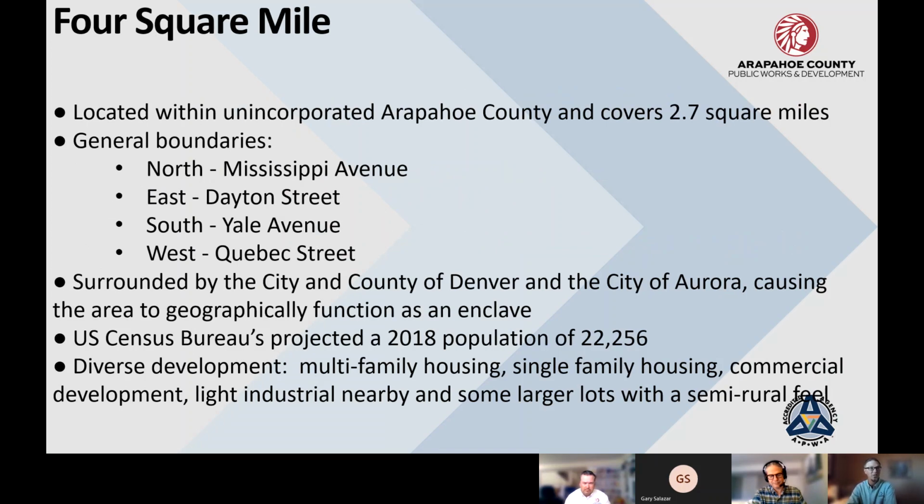Thank you, Gary. So the 4 square mile area is located within unincorporated Arapahoe County, and it covers 2.7 square miles. The general boundaries of this area are, on the north side, Mississippi Avenue, on the east side, Dayton Street, on the south side, Yale Avenue, and on the west side, Quebec Street. This is a very unique area, and it's surrounded by the City and County of Denver and also by Aurora, causing the area to function geographically as an enclave in unincorporated Arapahoe County.